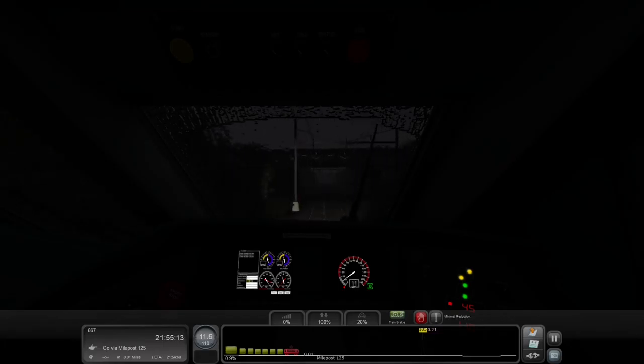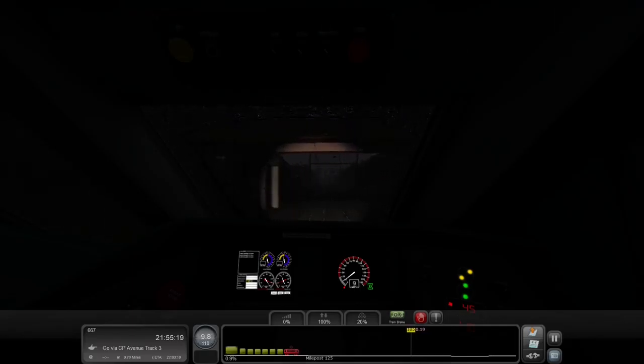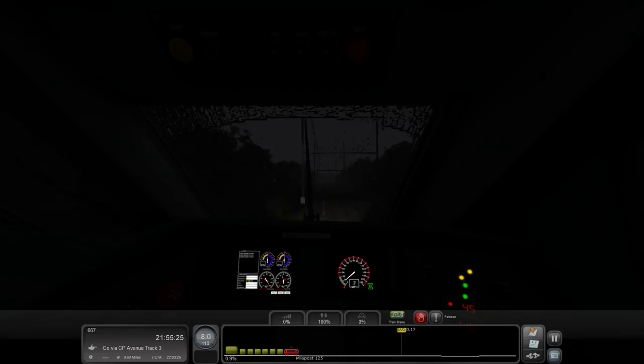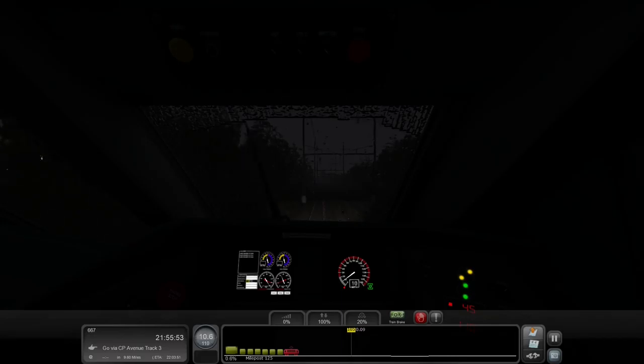Oh, I actually did speed past the... Well, okay, that happened a lot quicker than I expected. That happened really quickly. Again, thankfully it's not a speeding penalty in this case. The mark's getting to the end of the train anyway.